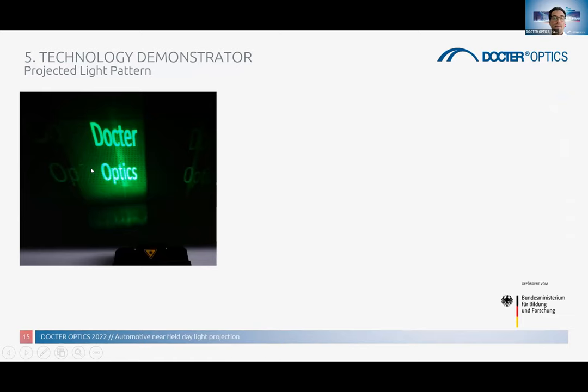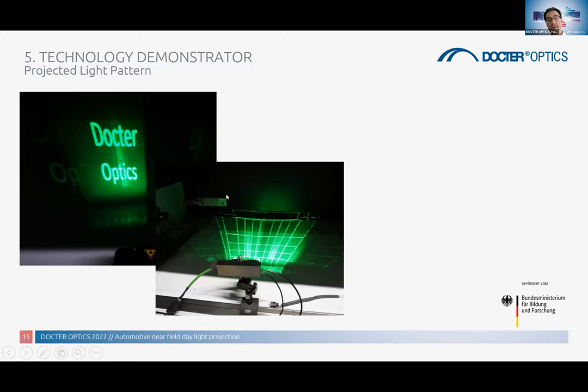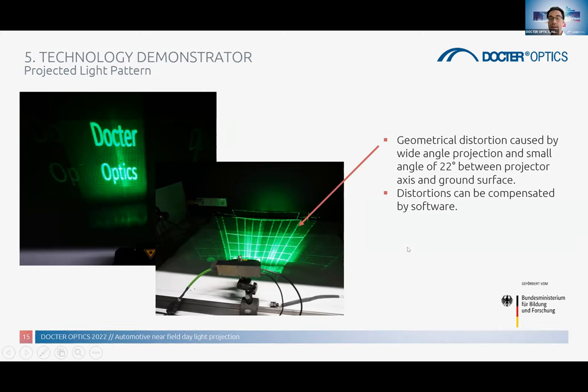You can already see that there are some geometrical deformations. And this becomes more clear if I project, instead of the DOCTER optics logo, a grid pattern. Here on the left, the DOCTER optics logo is just projected in a single channel out of these four channels. And here the grid lines are projected in two channels. We can clearly see this geometrical deformation that comes from the relatively low projection angles, the relatively low angle between the projector axis and the ground surface, and relatively large angles of the projector. But the good point is distortions can be compensated by software. So we can compensate these geometrical distortions during the calculation of this phase function.